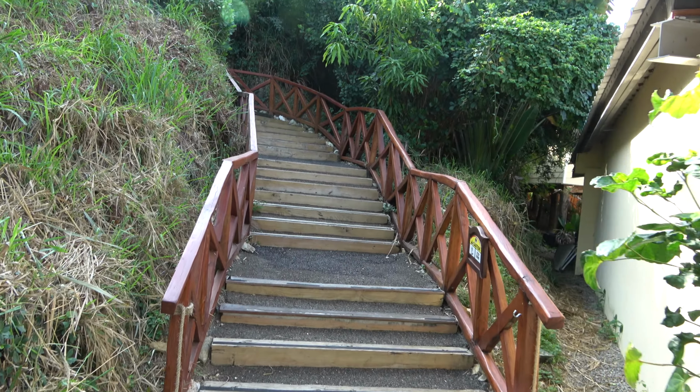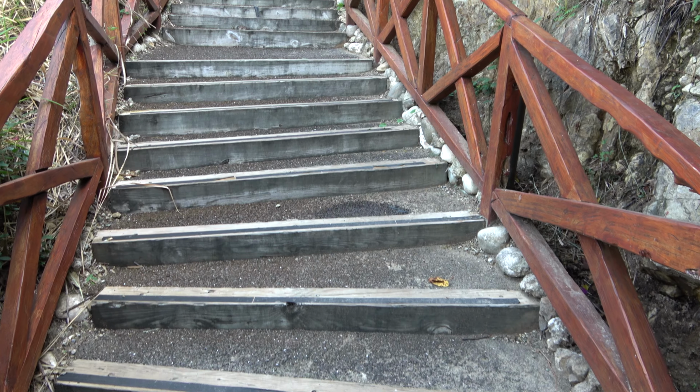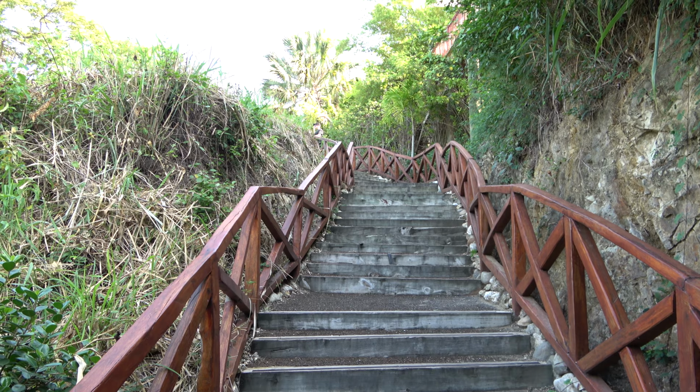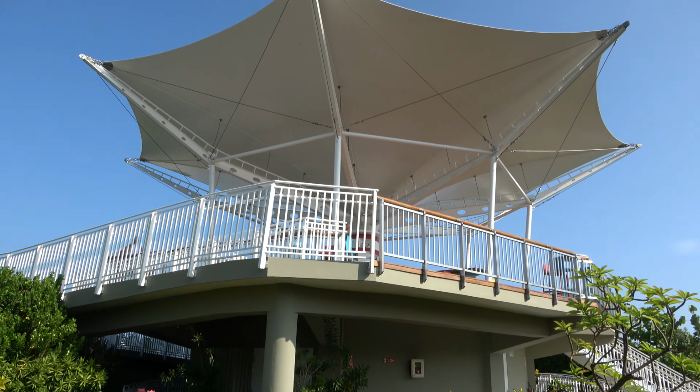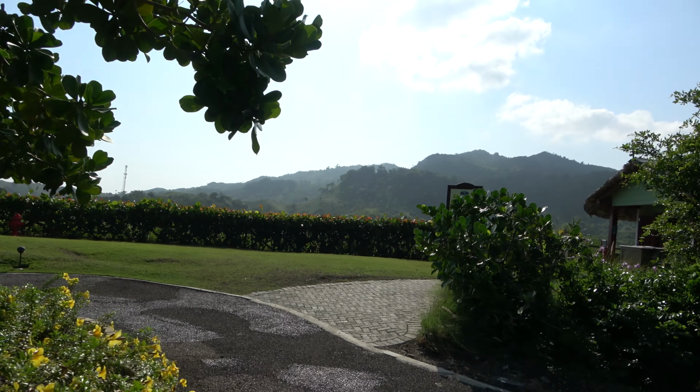And the climb begins. Doesn't look that far. The climb continues. And we made it up to the bar. Not bad, it's like a 2-3 minute walk. Just a little warm.